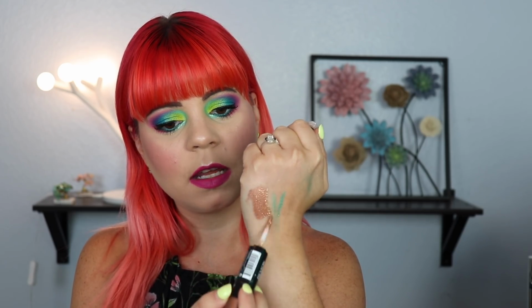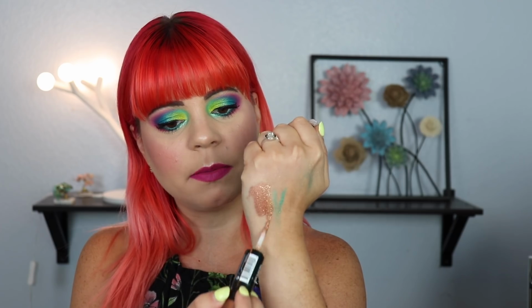I'm not a fan of that, so that's just not a kind of product that I would use. Now the glitter side, on the other hand, it's beautiful. It's really, really pretty, especially layered on top of something else. But the problem with this is that if I put this all over, my eyes will get so irritated and start watering, and they really react to this.